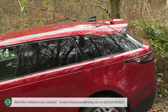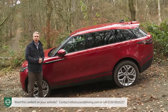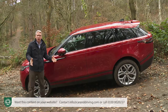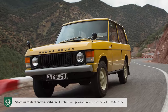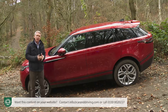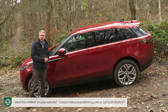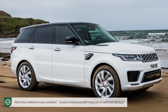It's a model, we're reminded, developed directly from nearly half a century of Range Rover pedigree, hence the name, a Latin word meaning sail or veiled, which was on the badging of all 26 prototypes of the brand's classic original first generation 1970 design. The Velar certainly fills a significant gap in the Range Rover lineup, the gulf that previously existed between the compact Evoque and the huge Range Rover Sport.